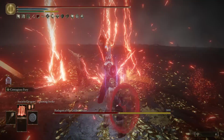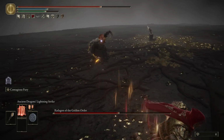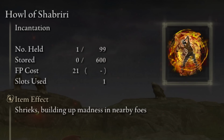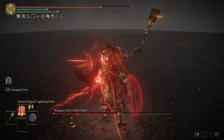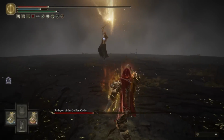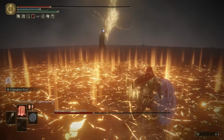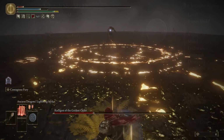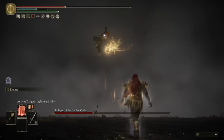A second buffing incantation is used today as well, one that wasn't used much before patch 1.07, but will likely be used quite a bit more now, and that is Howl of Shabriri. This incantation buffs all outgoing damage by a whopping 25%, but also increases damage taken by 30%. This used to only last for 20 seconds, which is pretty hard to work around, but the recent patch doubled the duration of this incantation, so now it lasts for a full 40 seconds. On top of that, when you aren't using Endure, you'll be using the Jellyfish Shield's weapon skill, which boosts all damage by 20% for 30 seconds.